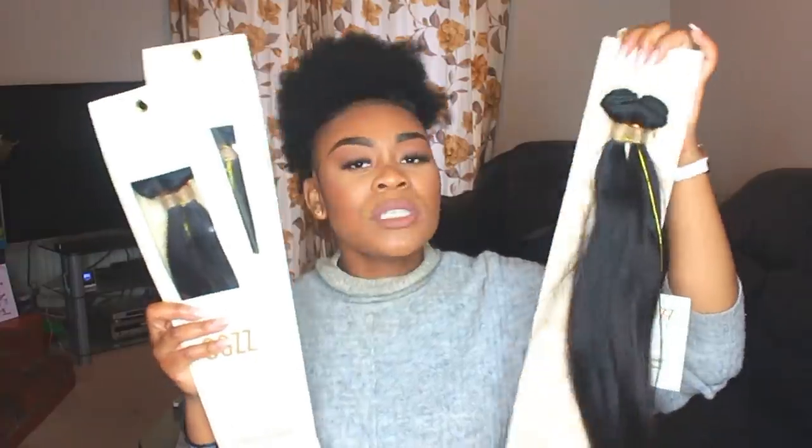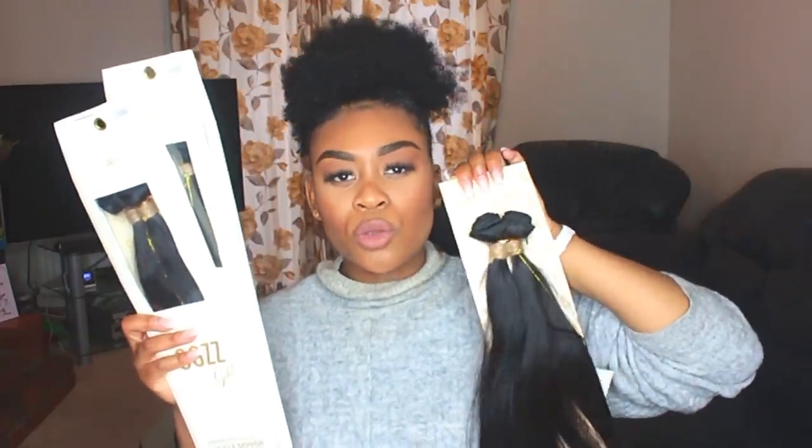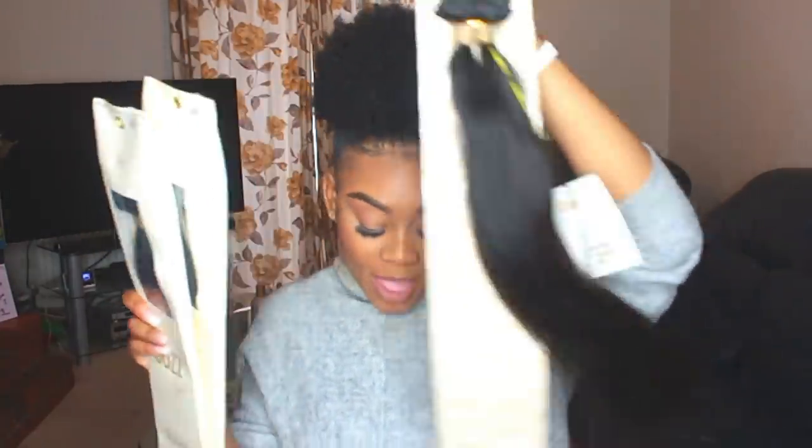So I got three bundles, but then it's split into two. But I essentially got three packets of hair, all 20 inches even. And this one is the premium single donor Brazilian virgin Remy hair, exclusively at Oozz.com.